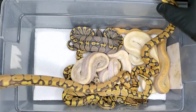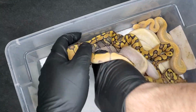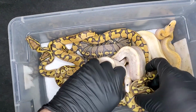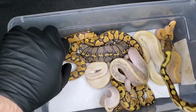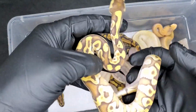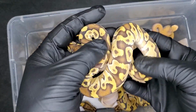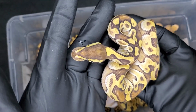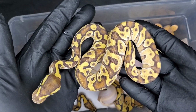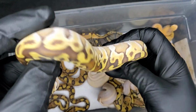Okay, I'll show you this guy here, who is an Enchi Mojave het ghost. I'm actually going to wait to see if it sheds. I don't think it's a ghost, but it has a lot of blushing, and it could very well be a ghost. Orange ghost hypo, visual. It's a male. He'll likely be available whether he's a visual or not. I've got to check his shed. Look at that blushing on the bottom.